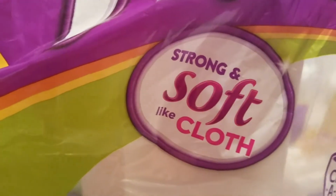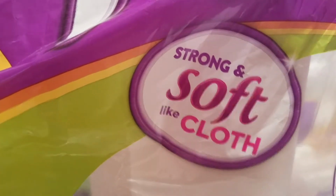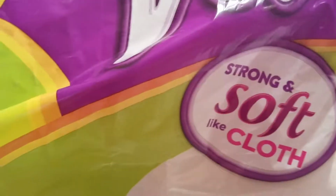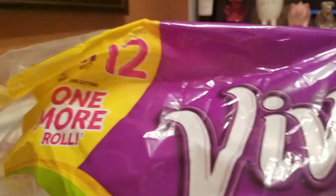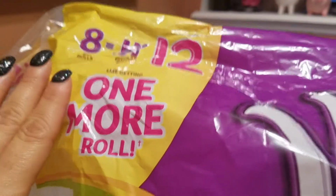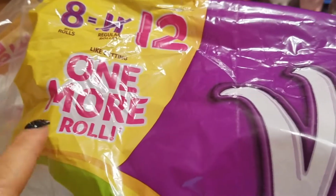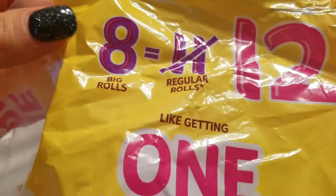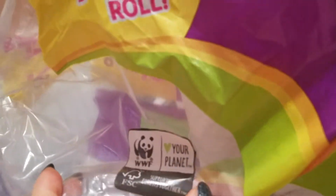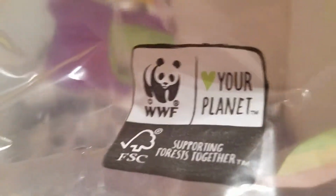So I love when these go on sale because I always purchase them. I purchased quite a few packs recently because they went on sale at my grocery store. Viva paper towels come, I guess you could get less if you want, but it comes with 8 rolls, but it's like having a 12 pack, like getting one more roll. They do last a while, especially in my house. We go through paper towels like water, although I hate to admit that. There's always something spilling or something to clean.